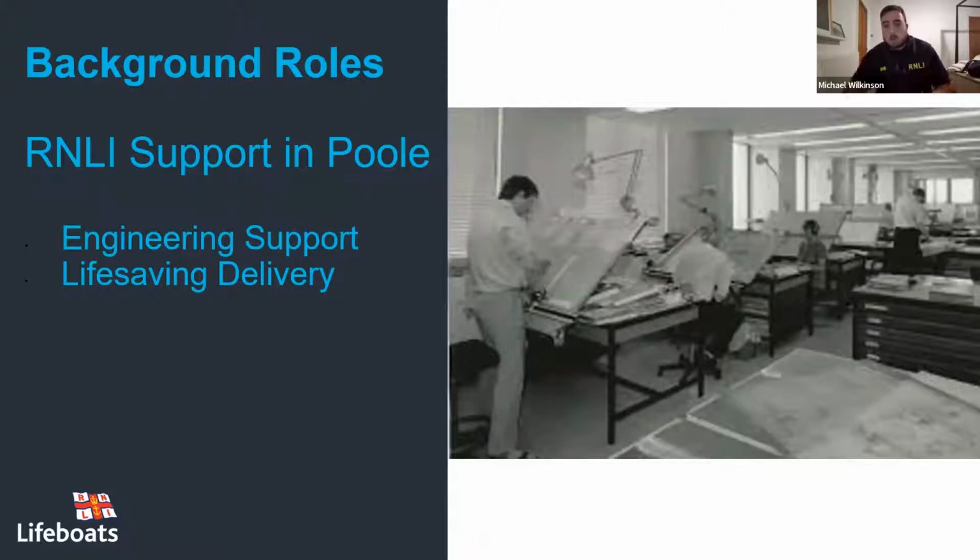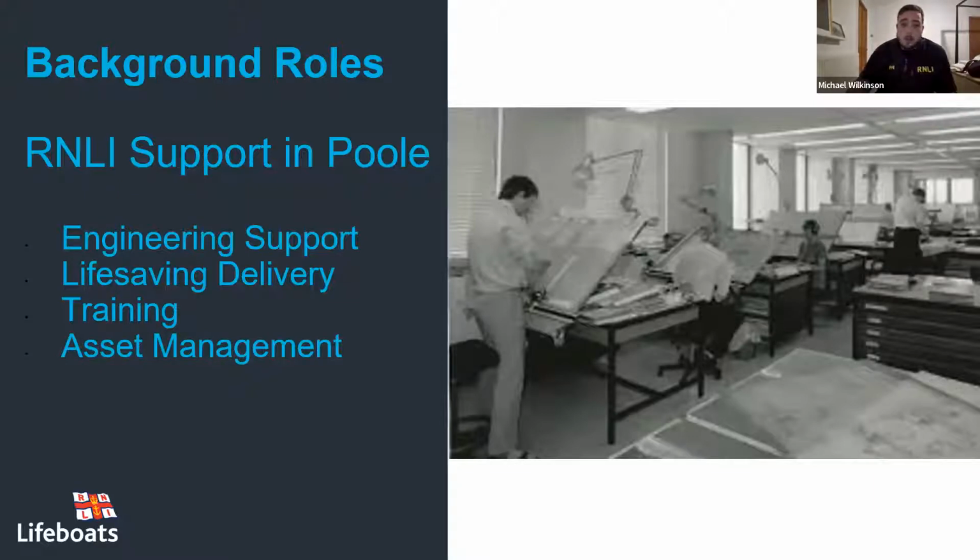But when it comes to our crew, we have to do a lot of training, and training happens in Poole. They designed the college to give our crew the best training possible on the kit that they'll be using back at their own stations. Asset management, so making sure that all our kit is readily available, and if it was to break down, they could get another bit of asset in place.